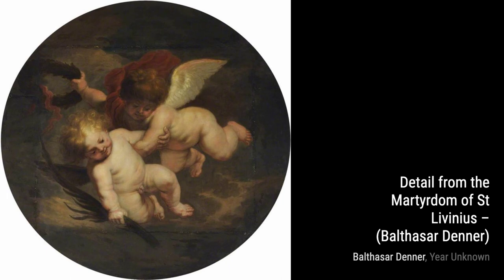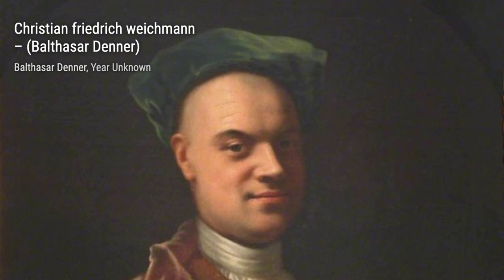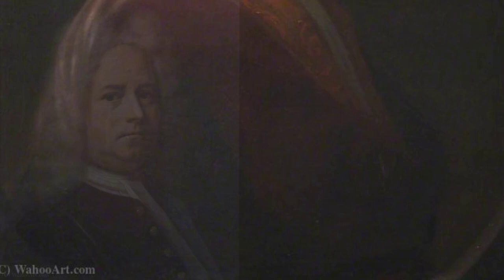Interestingly, Denner focused primarily on the face, leaving the intricate details of clothing and accessories to be completed by other painters or his daughter. One of his notable works is The Penitent Magdalene. In this painting, Denner beautifully portrays the sorrow and repentance of Mary Magdalene, emphasizing her delicate facial features and the subtle strands of hair on her smooth skin.